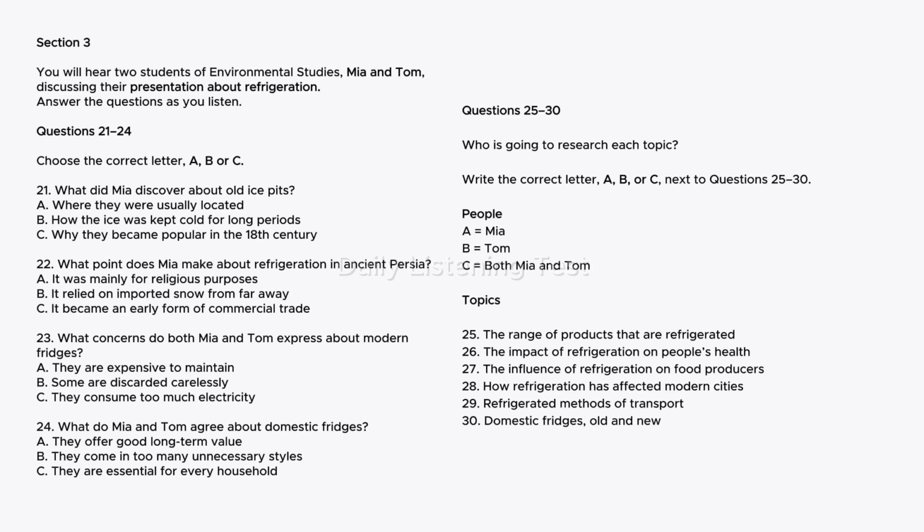Finally, we should definitely include a section about domestic fridges, since everyone owns one. How about we divide it? You could handle the early models up to the 20th century, and I'll talk about the latest designs and how companies market them. Works for me. That should give our presentation a good balance. Agreed.